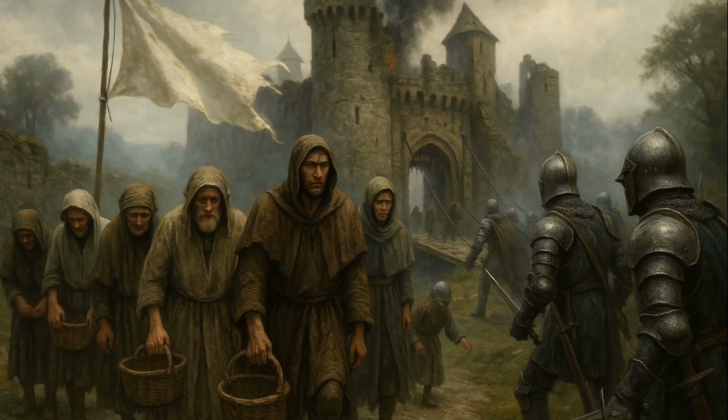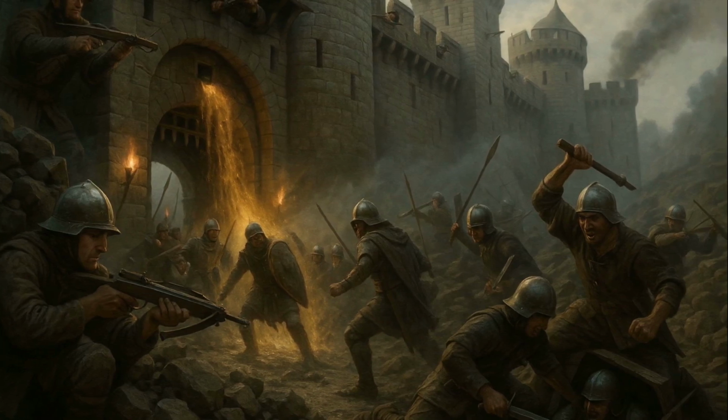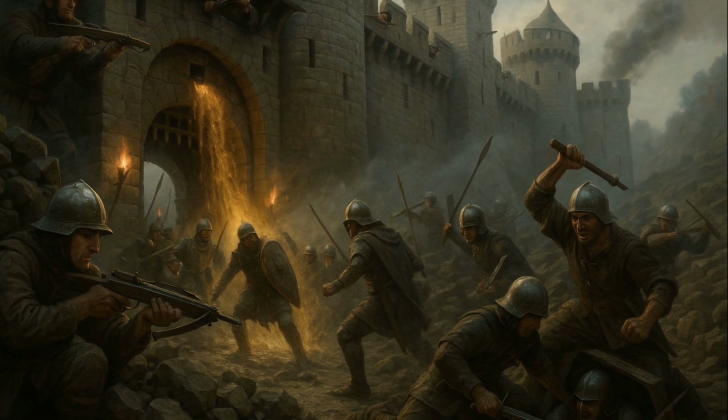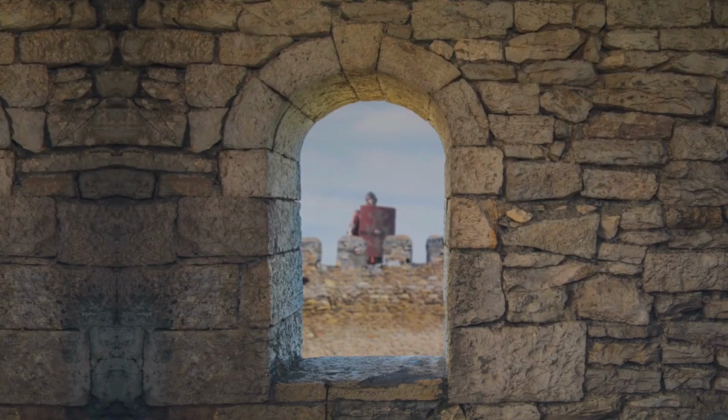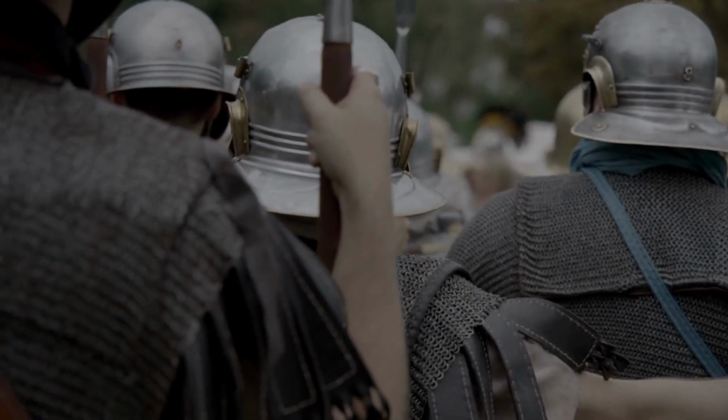Oh, and sometimes the defenders faked surrender. They'd raise flags, lower bridges, and even walk out with empty food baskets, just to lure attackers closer before unleashing a hidden ambush. A fortress in Eastern Europe pulled this trick 3 times in one siege. The attackers fell for it every time.